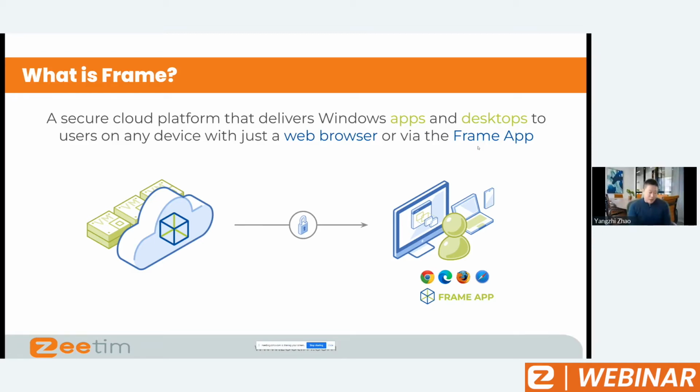So Frame, we're a software as a service solution. You can think of us in the same light as a Workday, a ServiceNow, a Salesforce. The difference is that we're delivering a platform that allows our customers to deliver a Windows application or a full Windows desktop to any device with just a browser, or through the Frame app, like we use with ZeeTim devices. That is a Linux-based application. At the end of the day, it's still a browser. We're wrapping that with Chromium to deliver a very seamless experience, whether you're using the Frame app or the browser. But any device with that browser capability or the Frame app, like ZeeTim devices, would work with Frame.